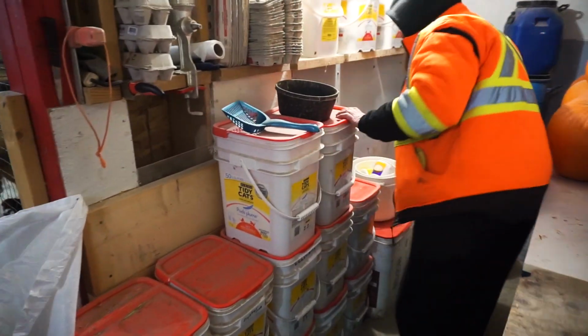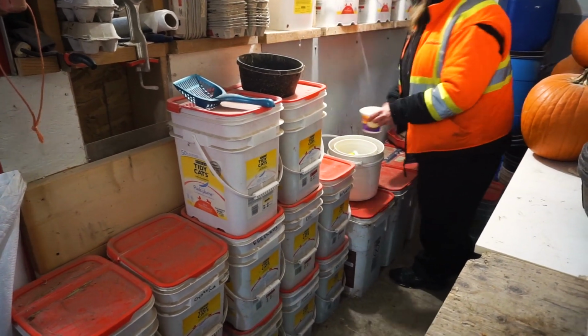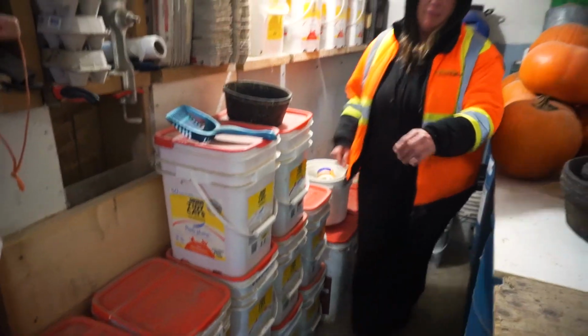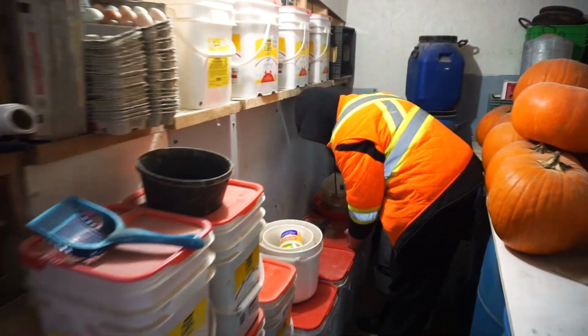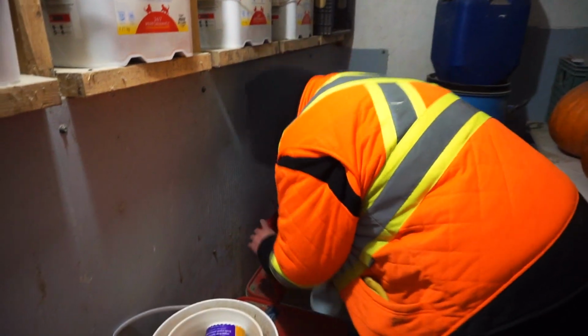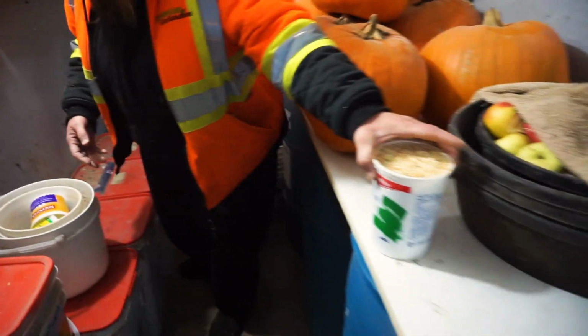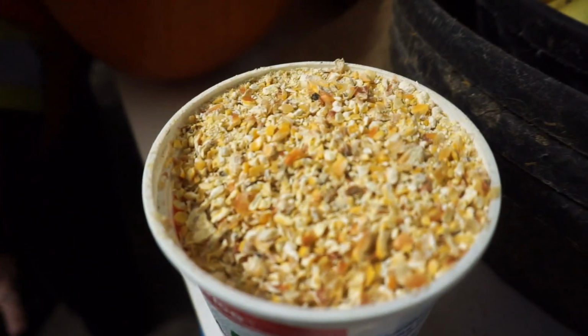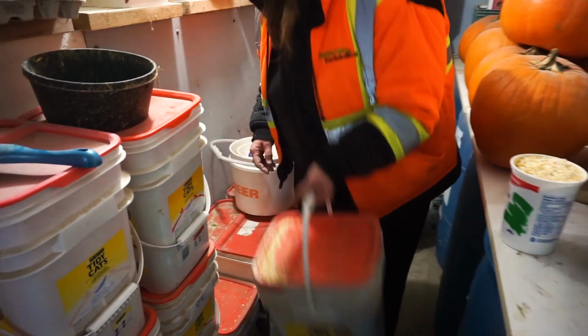So now with winter here, extra protein is always good, and the fun stuff is cracked corn. They don't get too much of that. Fish meal and kelp, I'm going to put them in, fill that up.